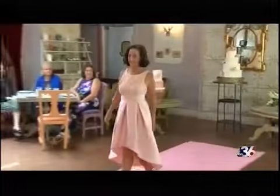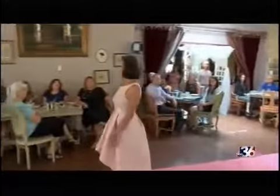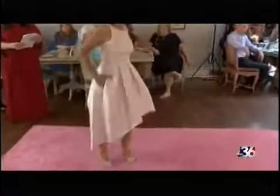We still don't lose her height in this, even though she's petite. We still get nice leg exposure, but then it does have that longer element, so it goes well for a black tie.